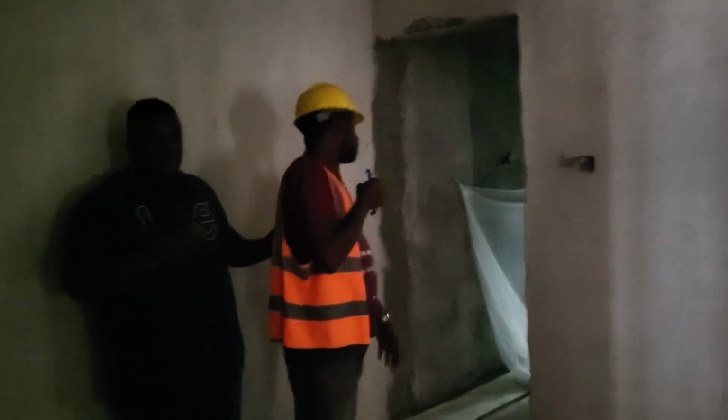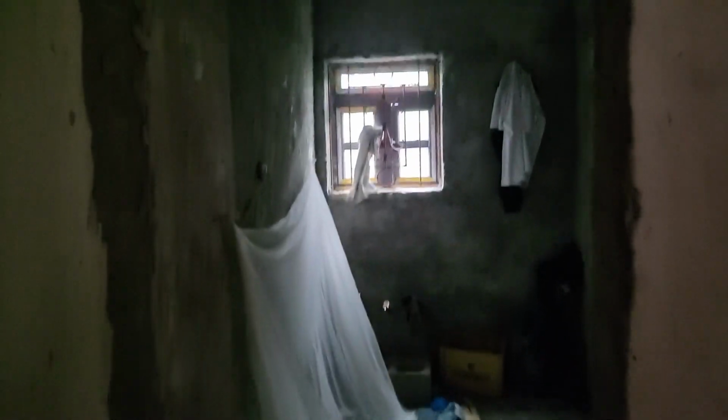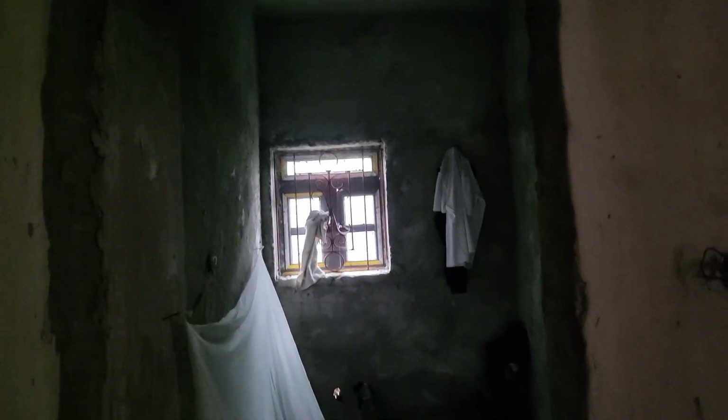And then this is also the kitchen. Come and show this kitchen. Make sure they see this kitchen. Okay. And this is the kitchen there. Okay, the kitchen is large. Yes, the kitchen is large in size.